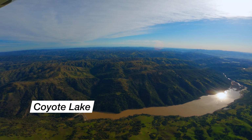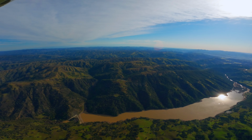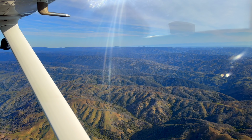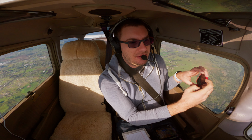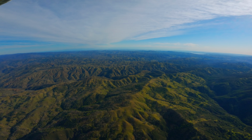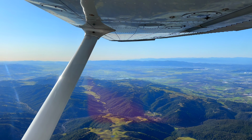This time of the year is really beautiful, like all the green grass and everything. Usually most of the time California is pretty dry, but for like two to three months around the beginning of the year, everything is green. It looks amazing.